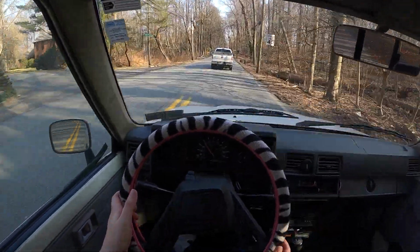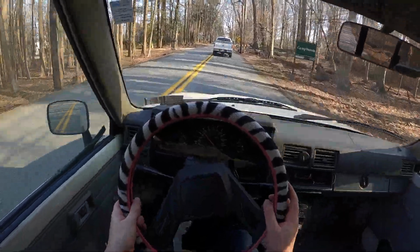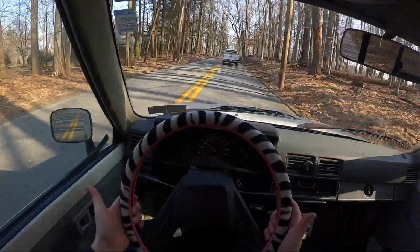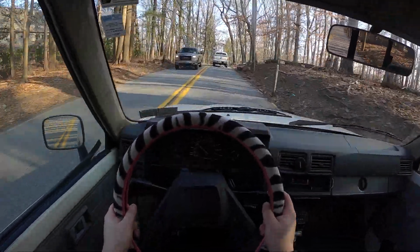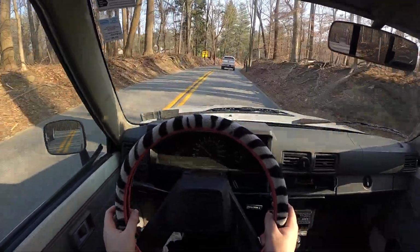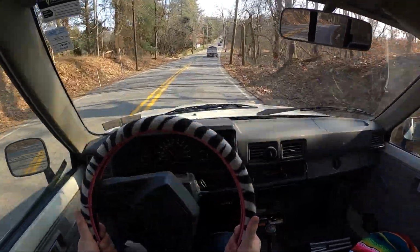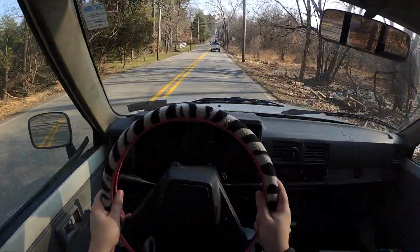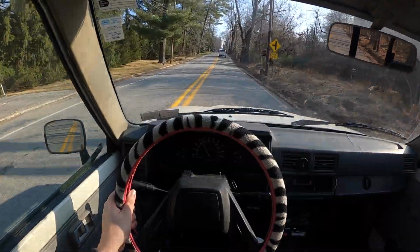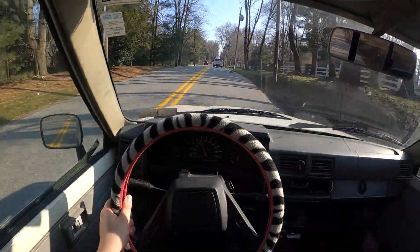Around corners, it's pretty manageable. It doesn't feel totally unsafe when you go around a corner. It feels pretty normal, honestly. I'm not noticing a ton of body lean or anything like that. Of course, these wheels are small. I believe these are only 15-inch wheels. So I definitely don't want to push it around the corners. If you're just going around a normal back road like this, the handling will feel fine.